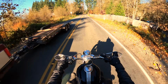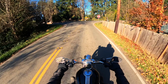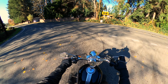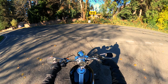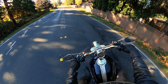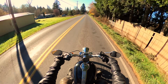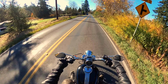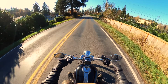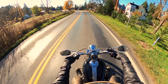Coming down the hill to the stop. Downshifts are nice. Brakes feel good. Good smooth machine. I am definitely impressed. It rides very nicely. Don't see any traffic, so let's move on. Yeah, it's most definitely a little quicker right off the line than the big twins, but not quite as much pull later on.